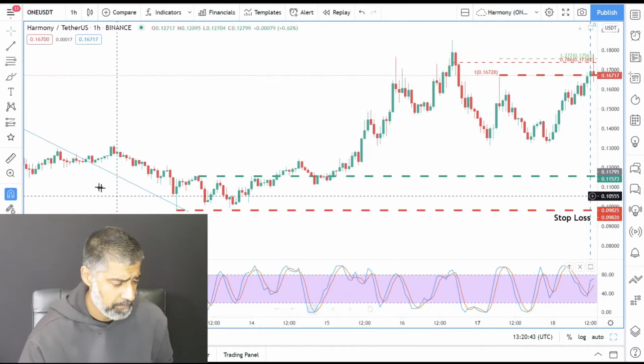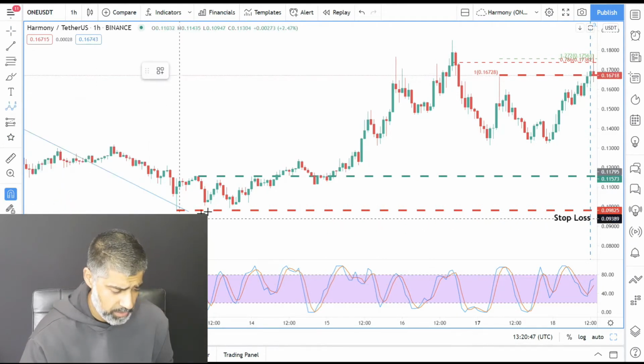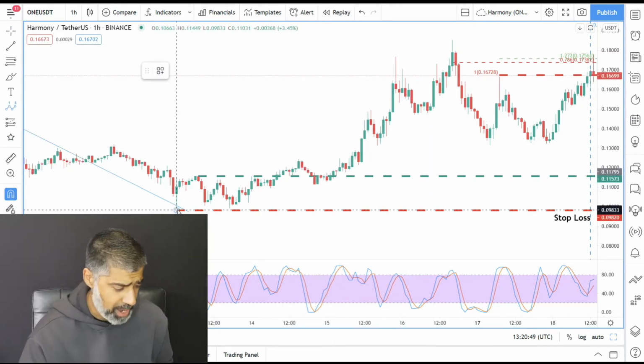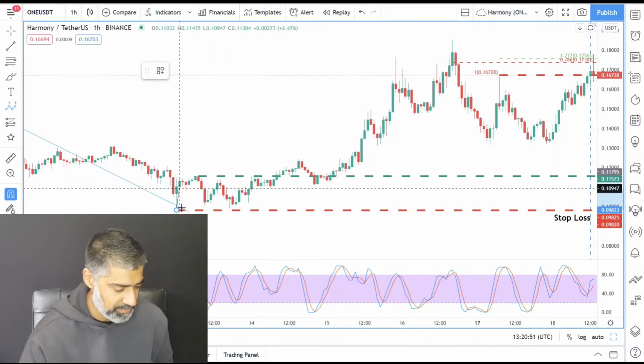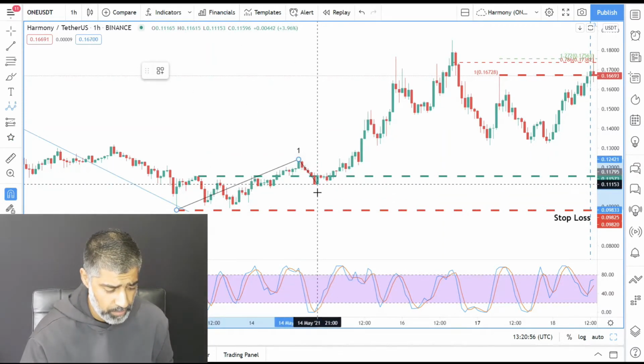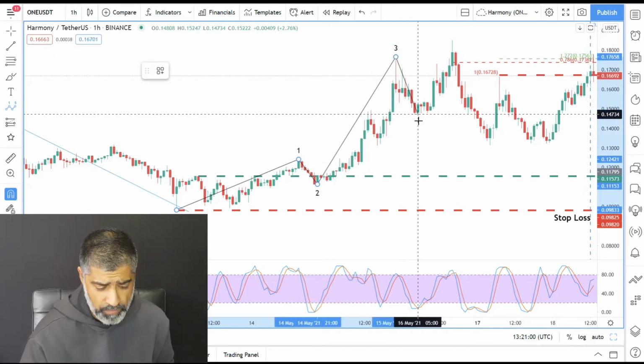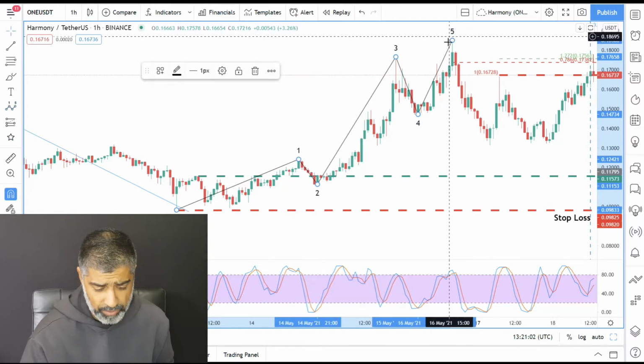What I'm seeing, and hopefully you're seeing the same thing, or do you see a wave count on this section here? If I'm looking totally objective, this will come with practice, it's either a 1, 2 or a 1, 2. So let's just go here, 1, 2. A nice wave 3, 4, and a 5 of a microwave 1.